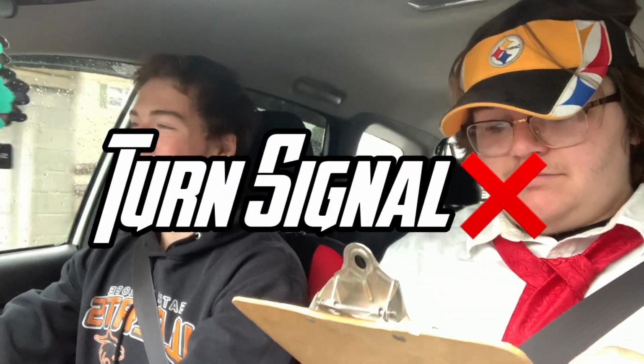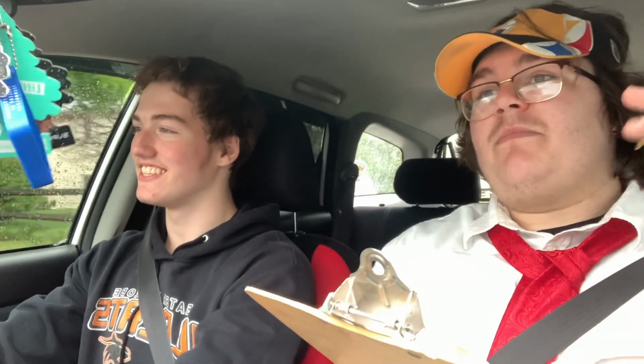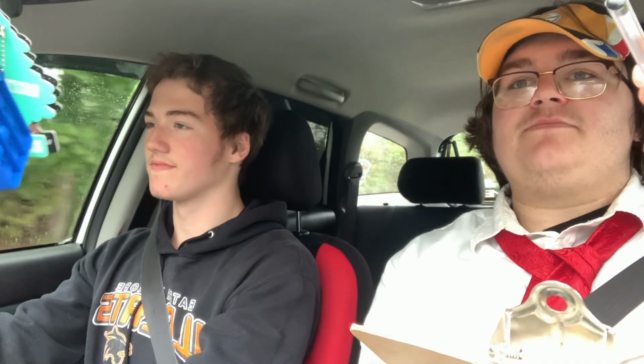You do turn your turn signals on whenever you're turning like that. Right, and when you get up here, we're gonna make a whole U-turn and come back down here. Right, you can take the U-turn now. Just turn wherever. Just pull off to the side right here where this garage is. Right, slow down a little bit.